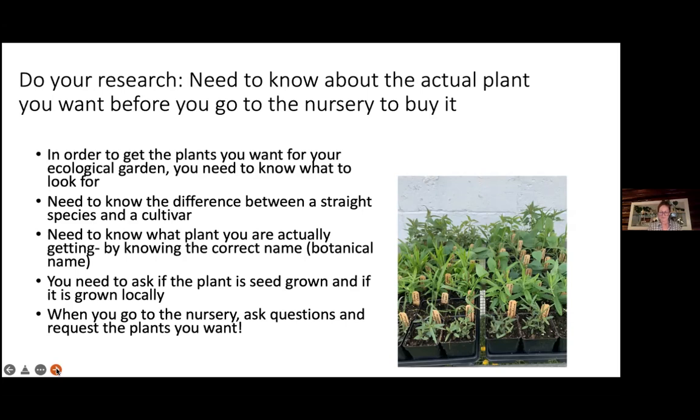Let's see, did I miss anything? No. Okay. So when you go, don't be afraid to ask the nursery. Ask questions and request the plants that you want. And thank goodness there's a lot of new nurseries popping up, and a lot of people are growing quality plants now. So we're lucky. It's a good time right now.